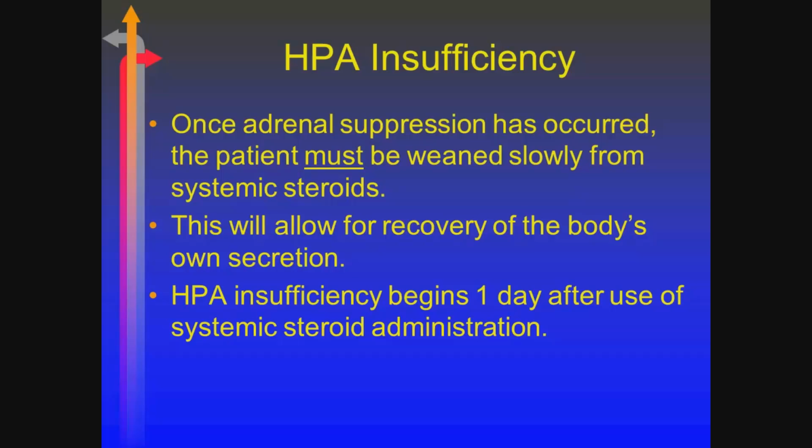Yep. I have a friend whose doctor said, just stop taking them. I said, are you out of your mind? And she ended up having a bad reaction. So weaning it slowly allows the system to kick back in again, and it starts being shut off almost immediately upon starting systemic steroids.